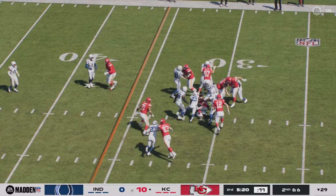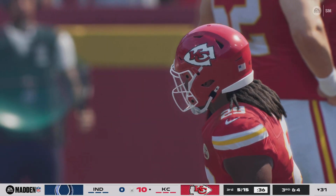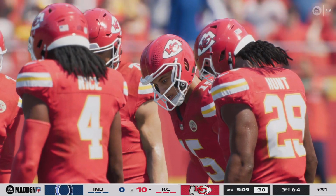Running once more here with Hunt. And he's going to manage a lone yard on that drive up the gut. Kenny Moore there to make the stop at the 31. A gain of 2 on the play. Brings up 3rd and 4.